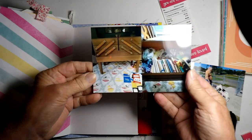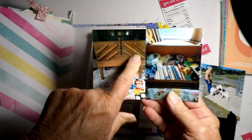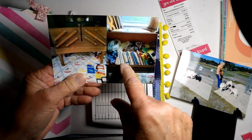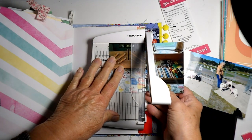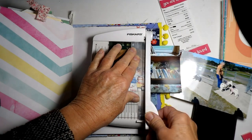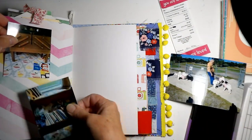Here are a couple of pictures of the sewing box that I found at a thrift shop, and this is me already organizing some of the contents. I have a video, or I will have a video coming up shortly. It may be up now, I don't know, but showing this whole thing. But I also wanted to document it in my journal.